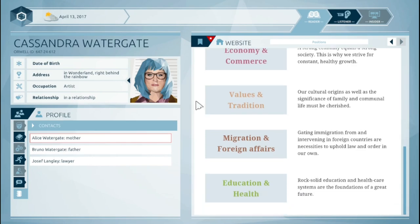Values and traditions. Our cultural origins, as well as the significance of family and communal life. Damn communists up in here. Communal life. Can't believe this. I was all on board until now. Must be cherished. Migration and foreign affairs.